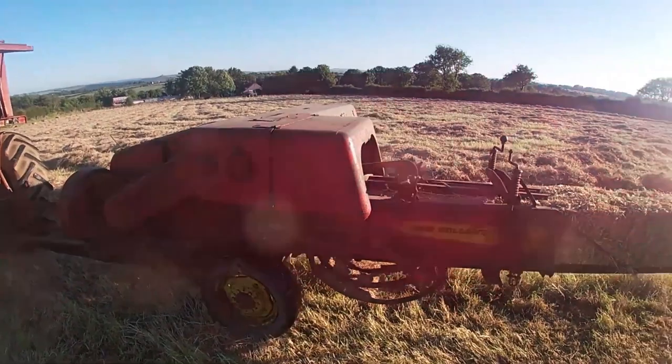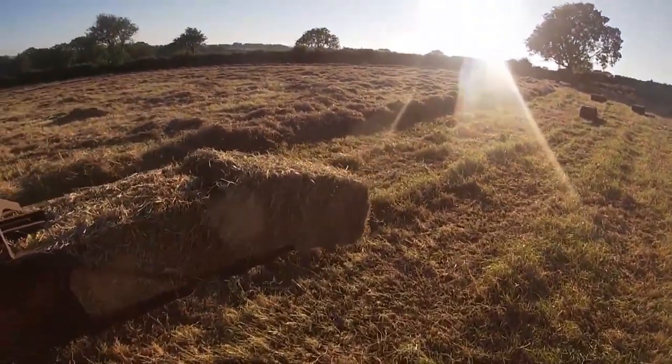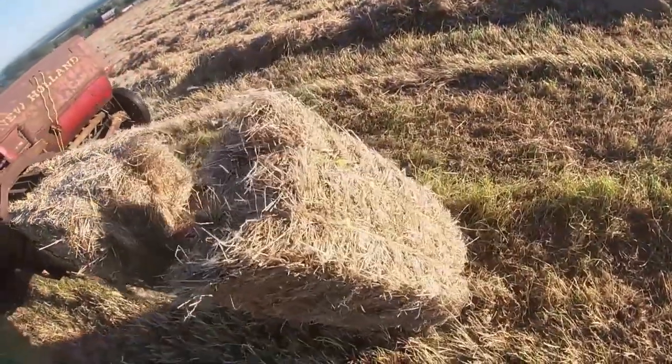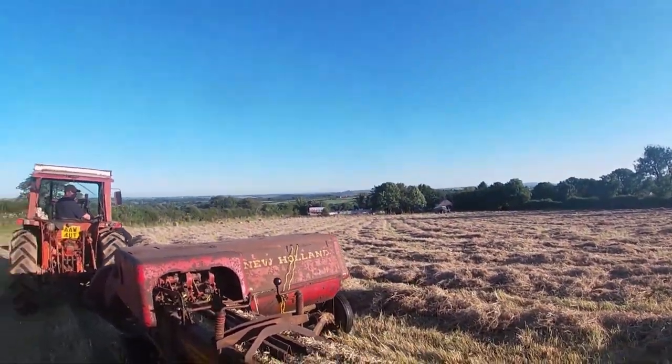We've made sure the timing's correct. We're really happy about what it's doing, as you can see, guys. Producing some lovely bales now. We've got the shape right. One's about to fall off. There we go. Look at that. Oh, lovely bales.